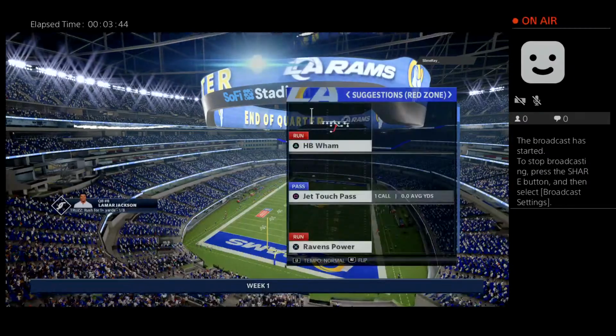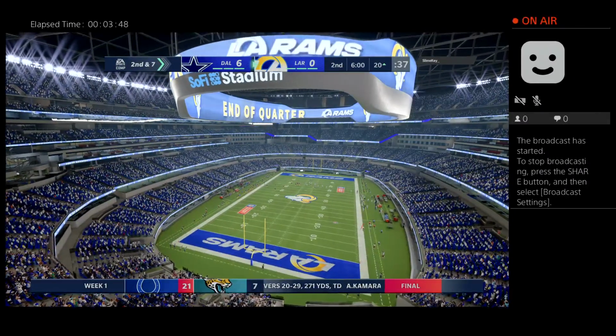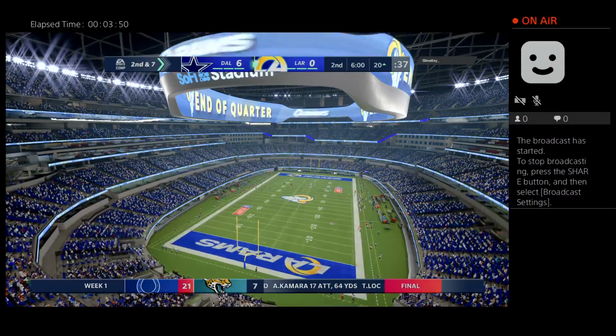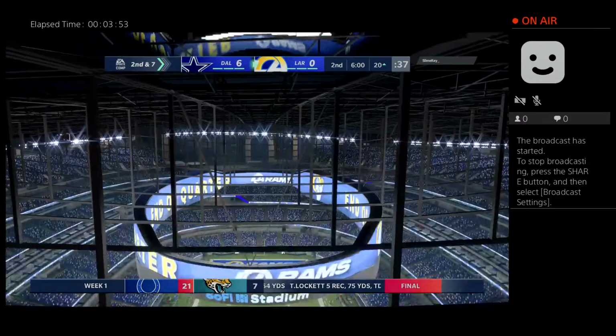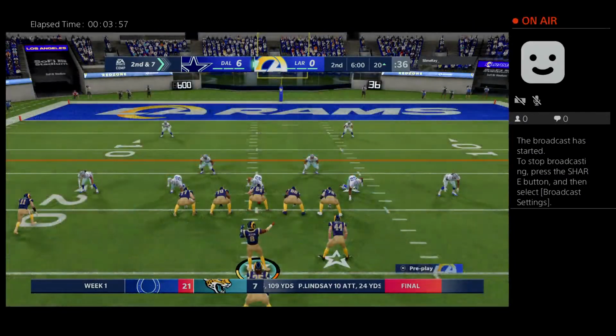Six nothing our score after 1. With the score, Cowboys 6, Rams nothing. Second and 7.